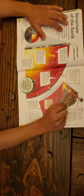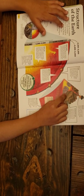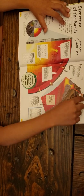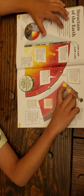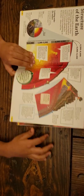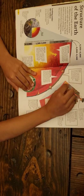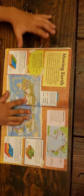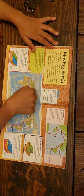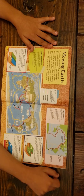The volcano. And that's the crust. Then it just pumps up and then makes a volcano. It comes from burned rocks. Those are moving Earth.